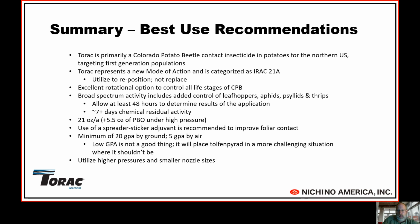And then the 21-ounce use rate along with the 5.5 of PBO, particularly under high pressure. When you've got a mess on your hands out there, you are definitely going to want to have this combination put out on the acre. And the use of a spreader sticker, as we discussed, and non-ionic is fine. An 80-20, as a lot of retailers will sell them as, that's perfectly fine. Anything to help that spray and its coverage.